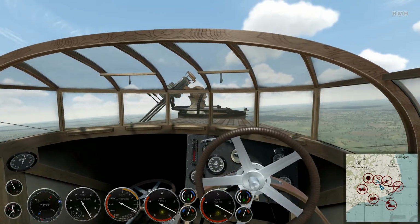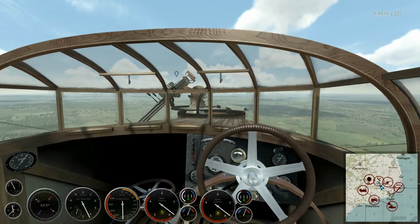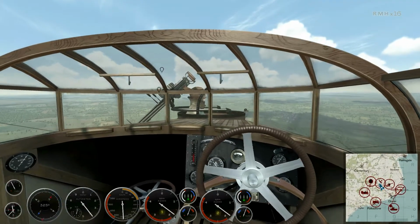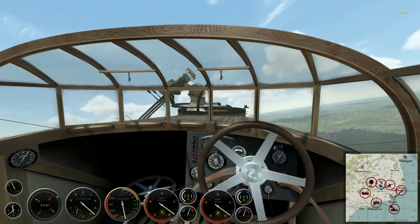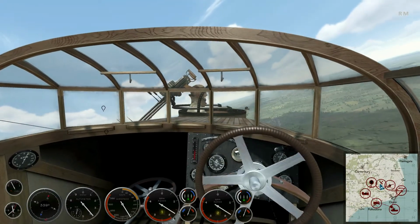Okay. There we go. Now we're flying straight forward. So we'll continue flying forward here. And we're going to get attacked by hostile aircraft, we're hoping. I think it would be quite funny to be attacked by hostile aircraft in this airplane. Oh, of course. Might make it troubling. I usually attempt to land after.